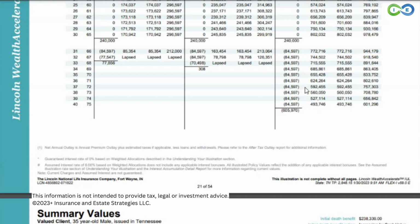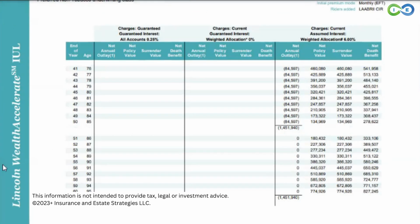It's an interesting point. You're also having to spend some of that premium dollars to pay for costs, because that's the vehicle that the government has given us to do this. Yeah. So at the end of 20 years, the client is 85, and we have a total net outlay here of $1.4 million. What that means is we put in $240,000, and we took our $240,000 back. So every dollar we put into it, we got back for tax-free retirement income. Plus we took an additional $1.4 million of tax-free income.